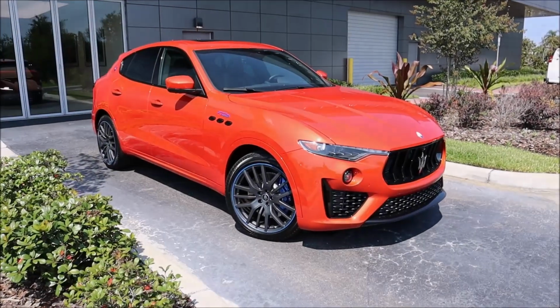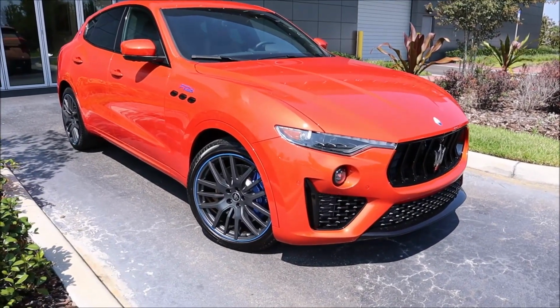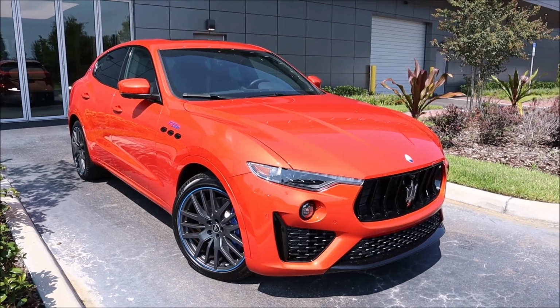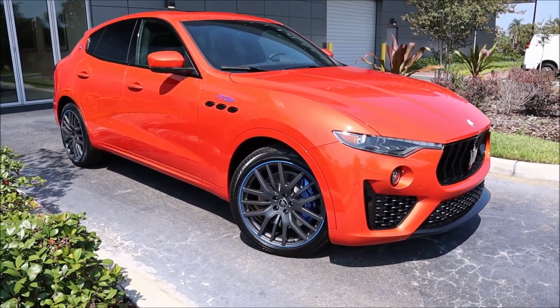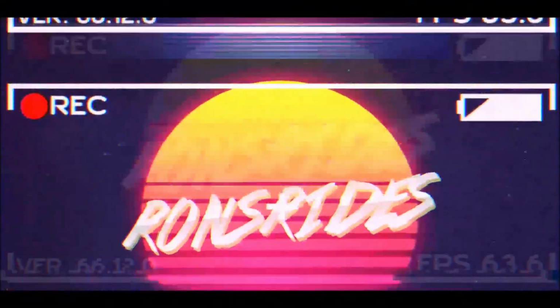This is the first orange Maserati I've ever seen, and it's a special limited edition called the 2023 Maserati Levante F Tributo. Let's check it out.